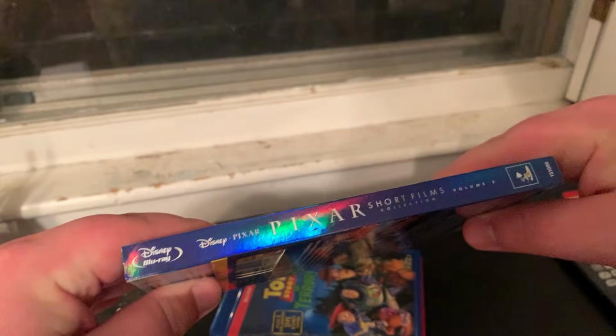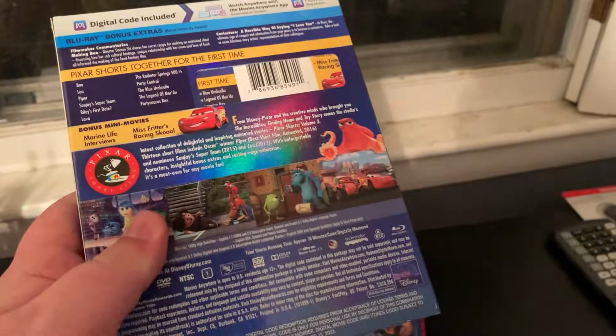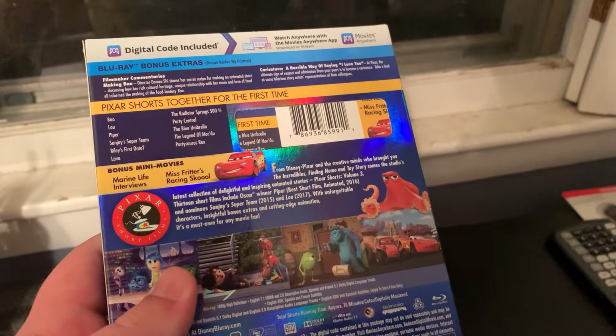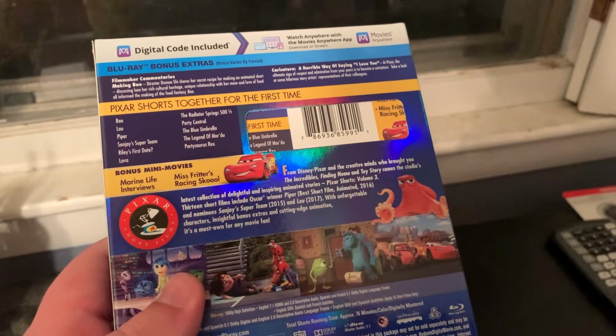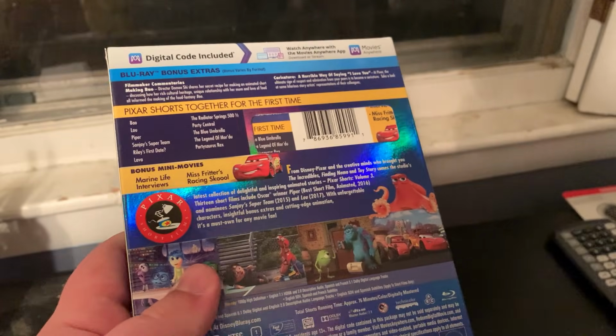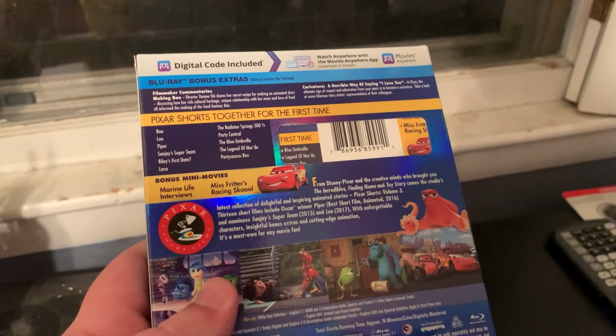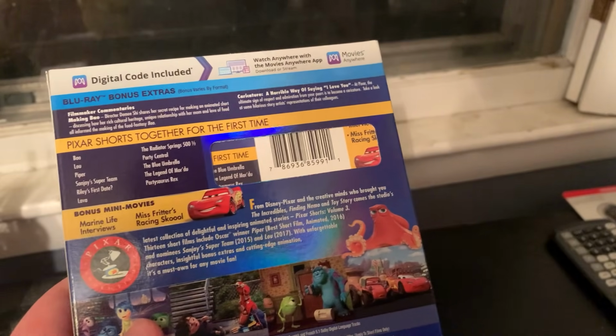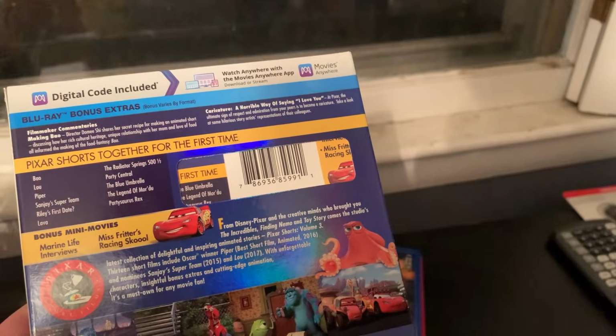Yeah, but here we got the spine. Back, this has the shorts Partysaurus Rex, The Legend of Mordu, The Blue Umbrella, Party Central, The Radiator Springs 500 and a Half, Lava, Riley's First Date, Sanjay's Super Team, Piper, Lou, and Bao. Also have filmmakers commentary and making Bao and Character, A Horrible Way of Saying I Love You.